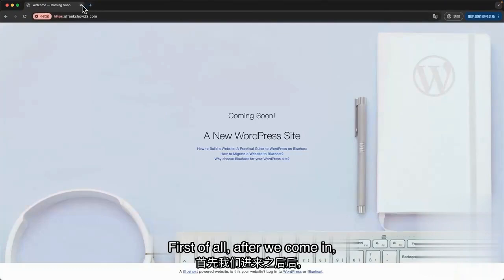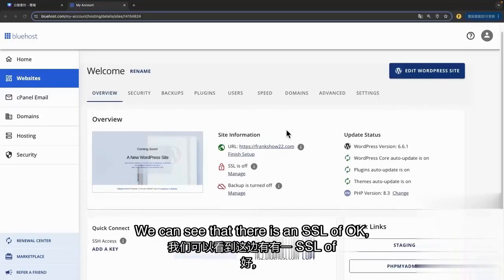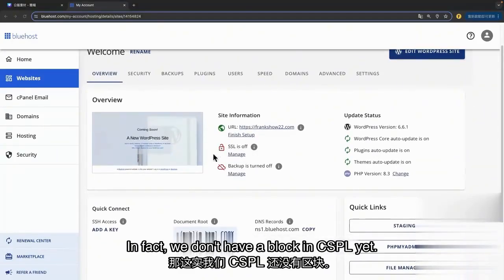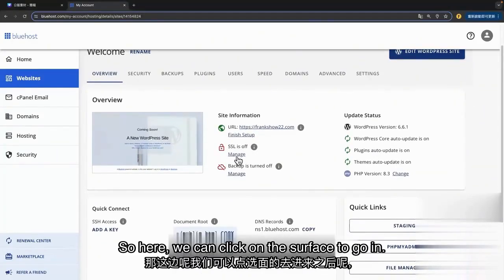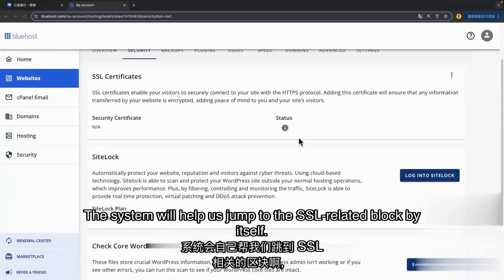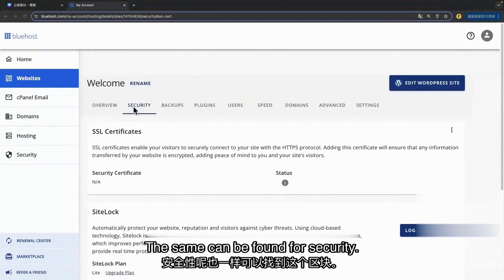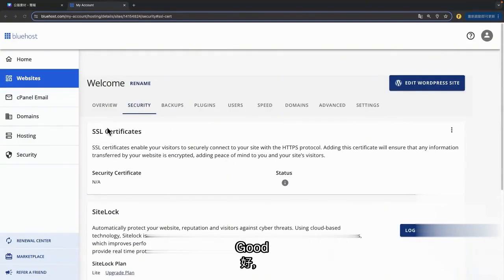First of all, after we come in, we can see that there is an SSL status of OK. In fact, we don't have an SSL block yet. Good. So here we can click on the surface to go in. The system will help us jump to the SSL-related block by itself. Or you can click on the security above. The same can be found under security. Good. And this side has an icon. We can click on it.